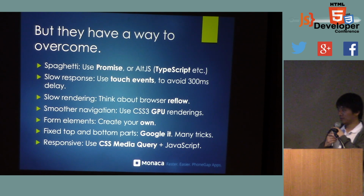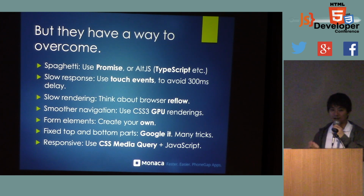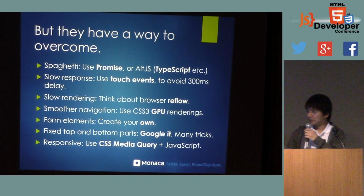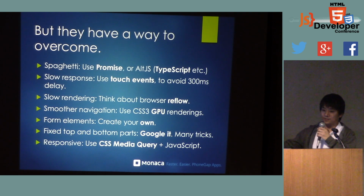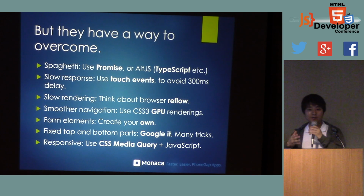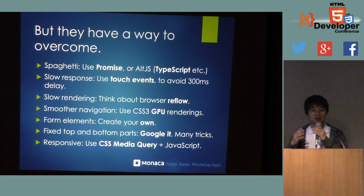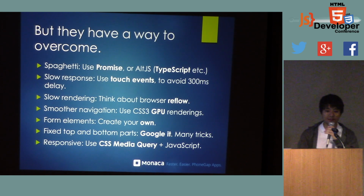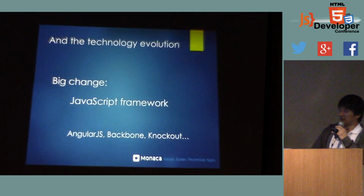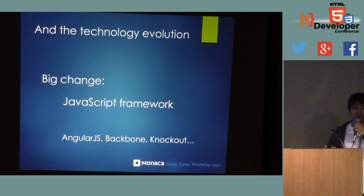And for responsiveness, CSS media queries are absolutely for that. There are some Android devices which don't support CSS media queries, but we need to ignore that. Other than that, it works. And JavaScript. Those common problems are difficult to understand or implement, but somehow there is a way to overcome them, and that's a very important thing, because everybody is confronting the same difficulty.